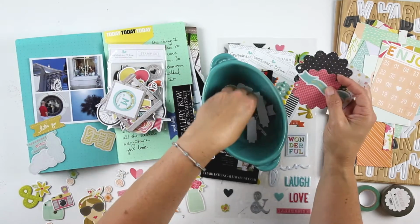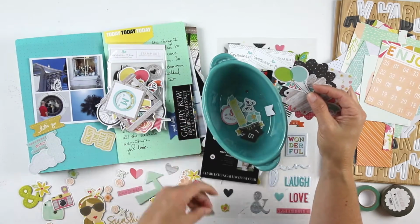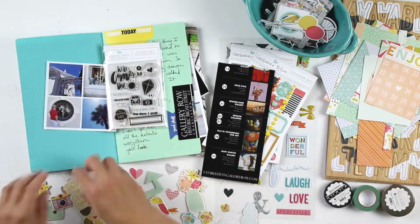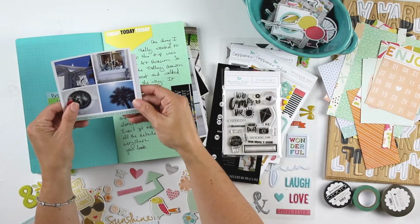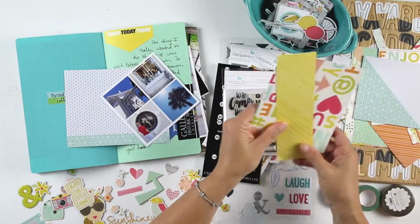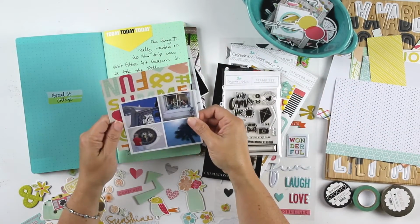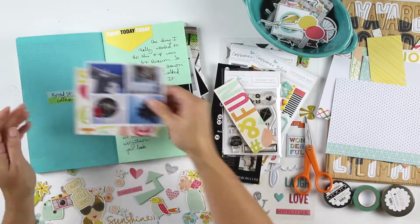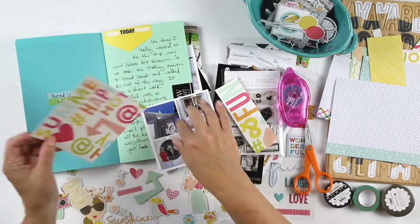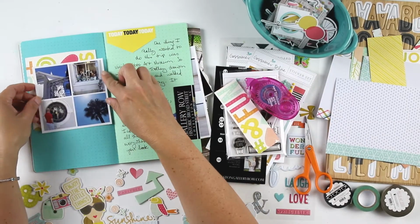And so this kit featured, of course, exclusive products from Gossamer Blue and stamp sets from Banana Fish Studio, and also two collections, namely Life is Beautiful by Fancy Pants and Sunshine and Happiness from Simple Stories. And I've used these products before. I created a traditional layout several weeks ago, and absolutely love the colors and the elements in these collections and how beautifully they work together.